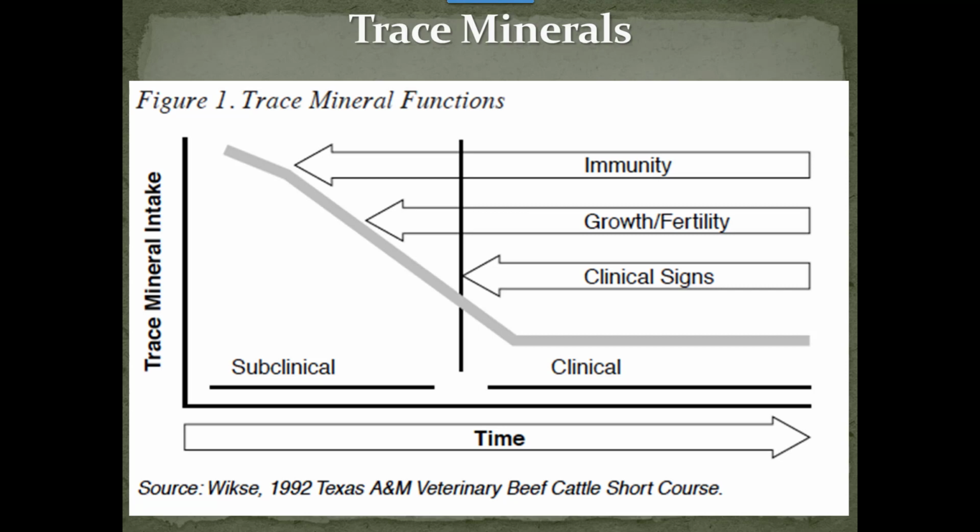so when we think about trace mineral nutrition in cattle, we normally recognize that maybe a problem exists when we see clinical signs of some sort of morbidity. With grass tetany, that would be a staggering sort of situation. However, recognize that once the clinical signs are observed, we've already compromised immune function, growth, fertility, and productivity. So once we're at clinical signs, we've almost gone too far in compromising what the health and productivity of our livestock can be.